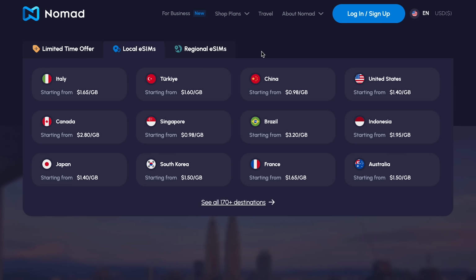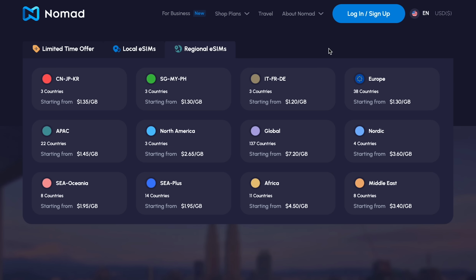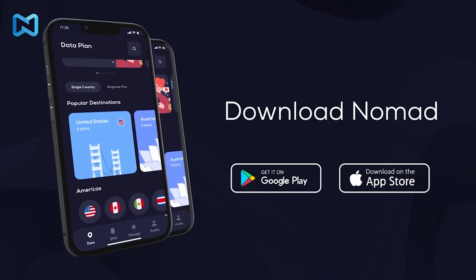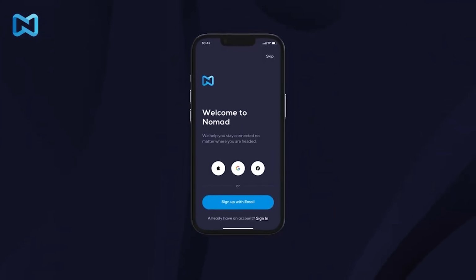This means that in case you're visiting different countries within the same region, you can also get these plans, and that way you don't have to get an eSIM for each country you're visiting. All you have to do is download their app, browse plans, select one, purchase it, and click to install. That way you will have internet as soon as you land in Turkey and any other country around the world.